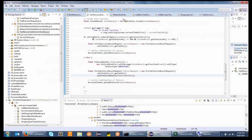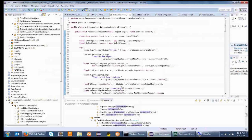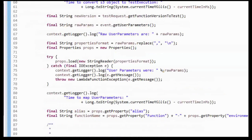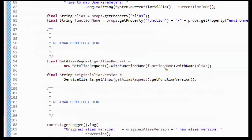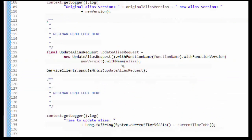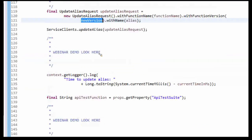Okay. And then finally, a little bit of code to, once everything has been tested and is successful, update the alias that I'm working with for my application-centric function so that my alias live will always apply to the latest successfully tested version of my function code. So I'll integrate with the Lambda API, get alias request, to retrieve the current version that that alias is associated with for the sake of if I need to roll back. And if I don't need to roll back and proceed, I will integrate with the update alias request and move that alias to the latest version that's been published as part of this Code Pipeline process.